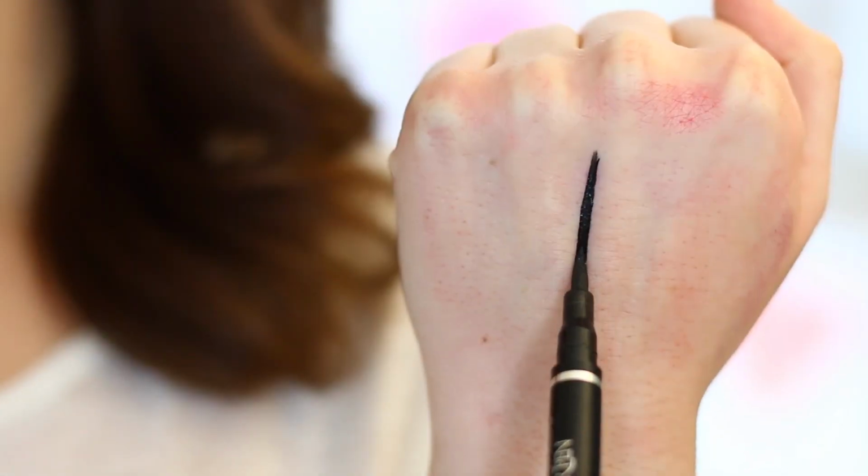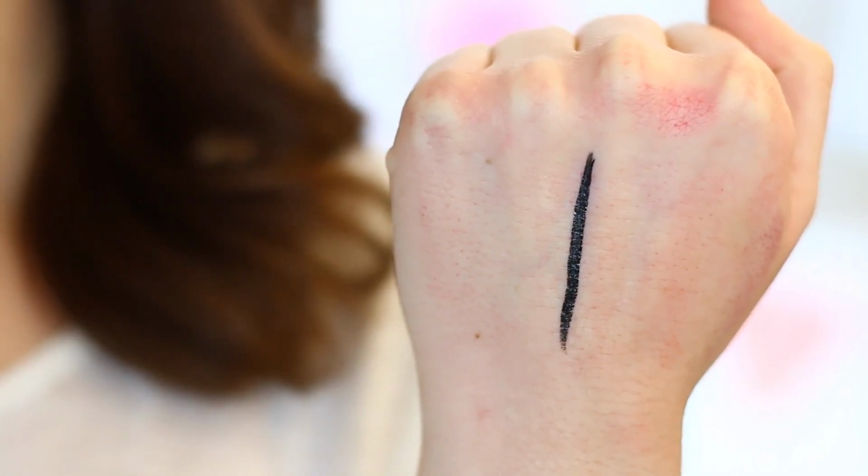As far as the formula goes, it's really nice and opaque and deep and dark and black, and I just really have so many great things to say about it. I am wearing it today. I feel like for winged liner, it's awesome, and no matter how much I use this, I still feel like there's product in the tip. When I do wear this all day, I do see it wearing off just a little bit, like in my inner corners, but for me, no matter what formula I've tried, that's happened.